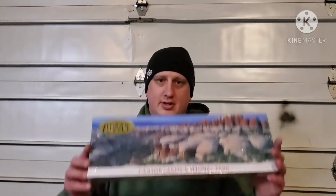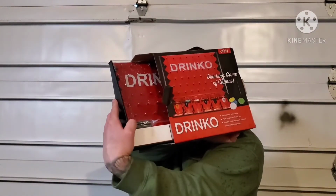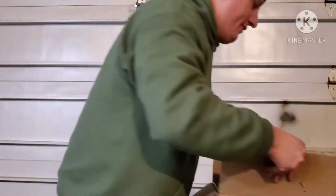Got this at the bins, just a sealed puzzle set. Got this at the bins, a Drinko drinking game. The box has been open, but everything's still sealed inside. It's still all new, if I can get it open without tearing it. It's all new inside still. I don't want to pull it out. The funny thing about this, on the bottom here, it says recommended ages 14 and up for this drinking game. Alright, good to know. And then I'm not going to dig all these out, but I got actually a whole box of VHS tapes.